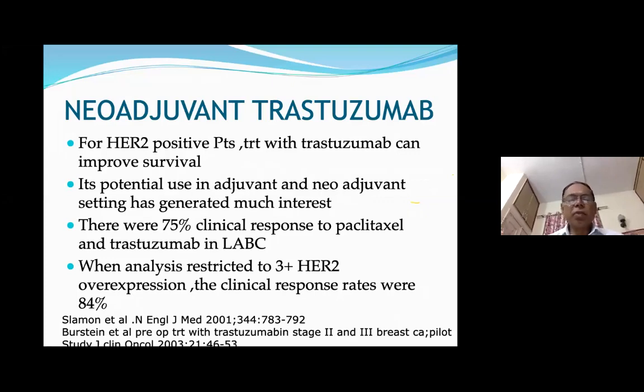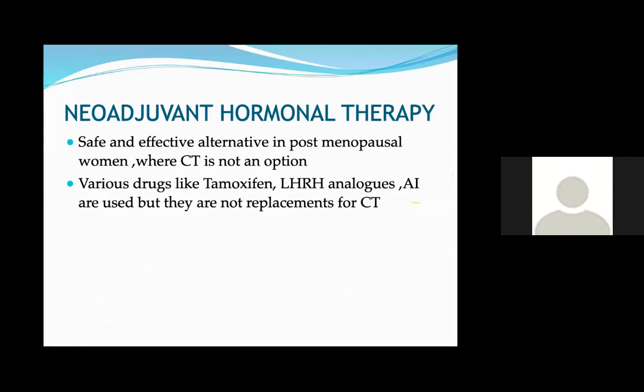What is the full form of FISH? Fluorescent in situ hybridization. Okay, hello. Hello, sir. Are we still connected?